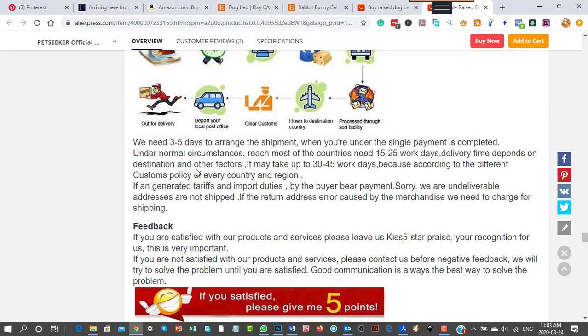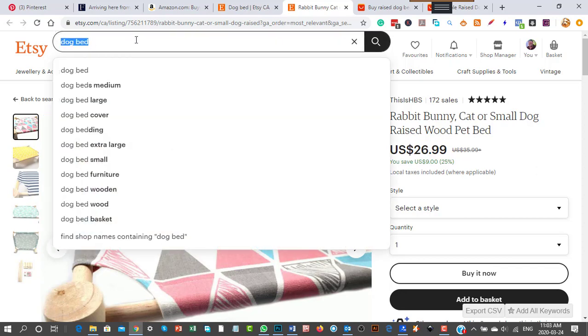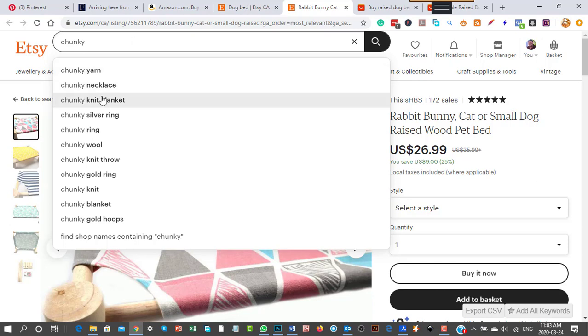But if you look, they just ship it straight to the client. I'm pretty certain this is exactly it. It's such a cool example that I found so fast. So this HBS is buying it straight from there. So you do the same. Let's do those chunky blankets. Chunky knit blanket.